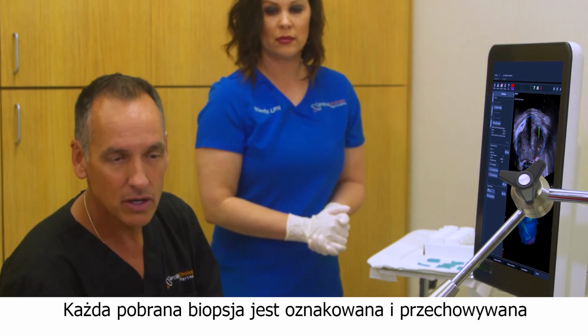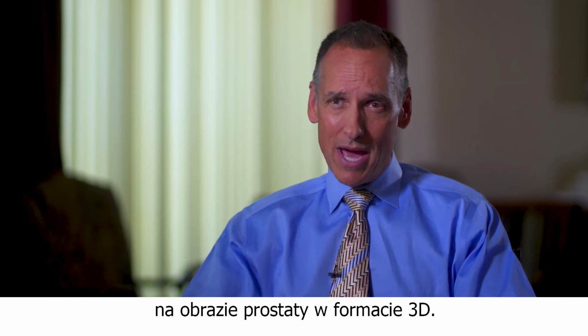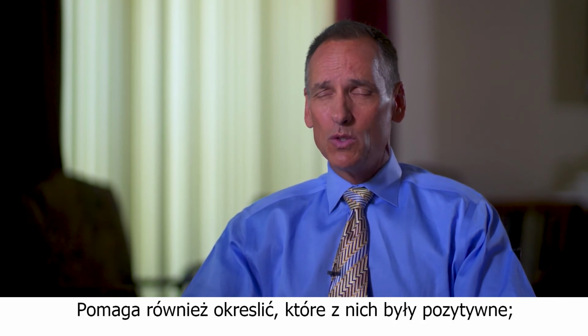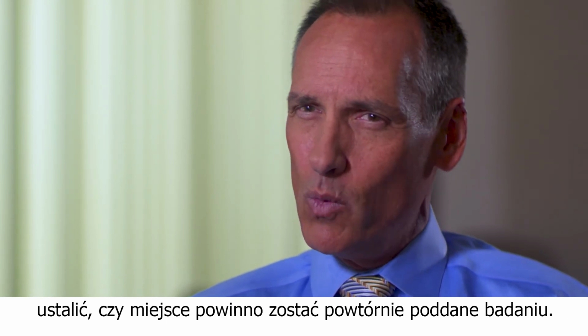Every time you take a biopsy, that can be marked. So it can be stored on the prostate image in a three-dimensional format. So if you would like, at a later date, go back and review exactly where the biopsies were obtained, determine which ones were positive, and especially on a patient with active surveillance, determine whether or not this is an area that needs to be rebiopsied once again.